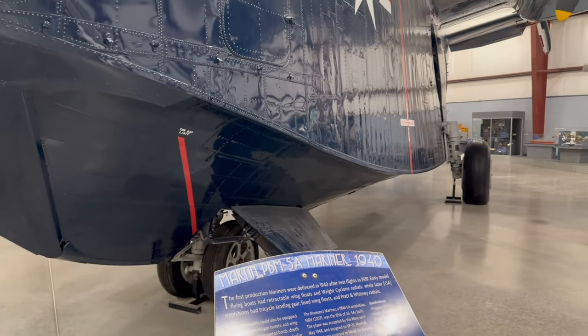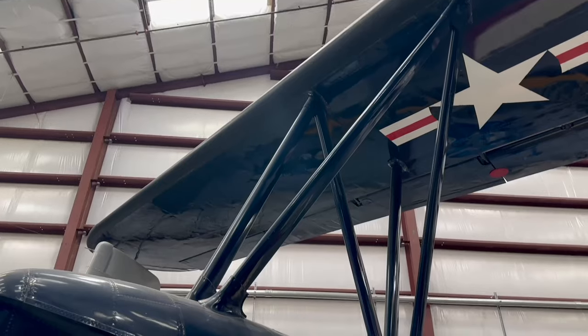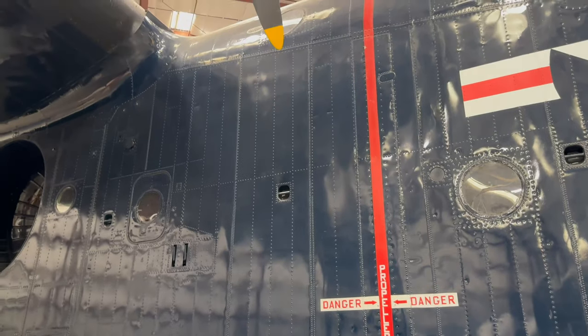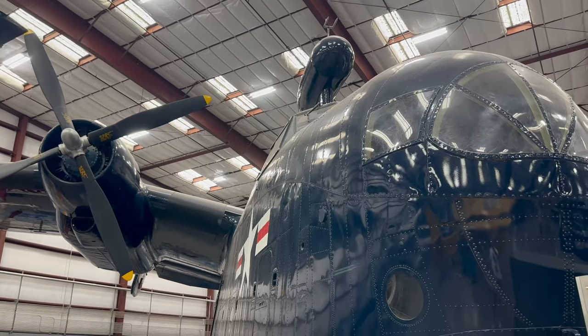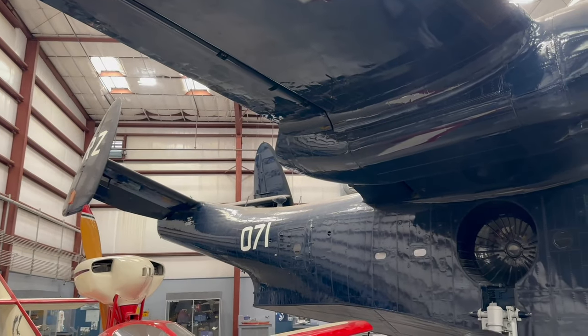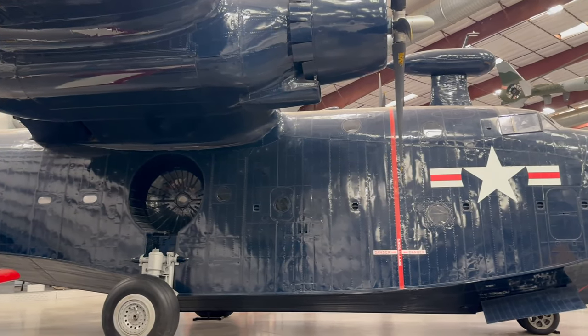The Martin PBM-5A Mariner was a twin-engine patrol bomber flying boat developed by the Glenn L. Martin Company and used primarily by the US Navy and the Coast Guard during and after World War II. The aircraft was well known for its versatile role in marine patrol, search and rescue, and anti-submarine warfare.